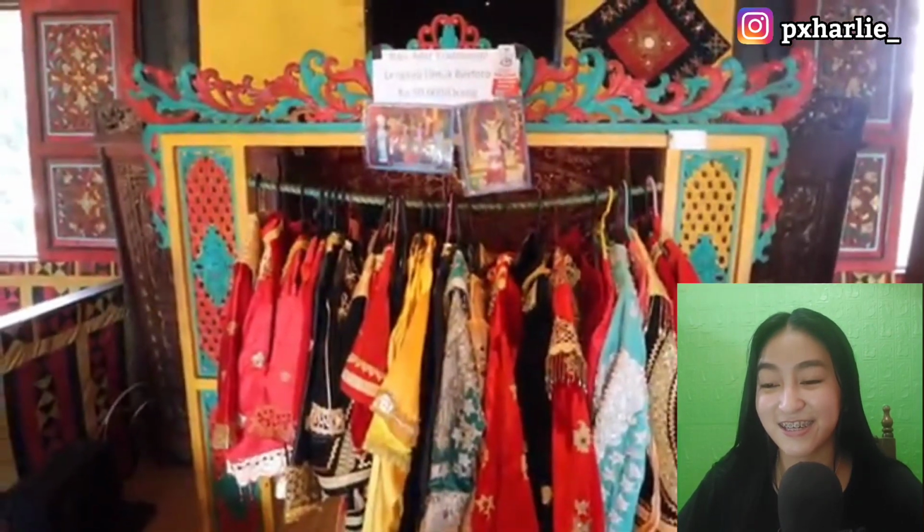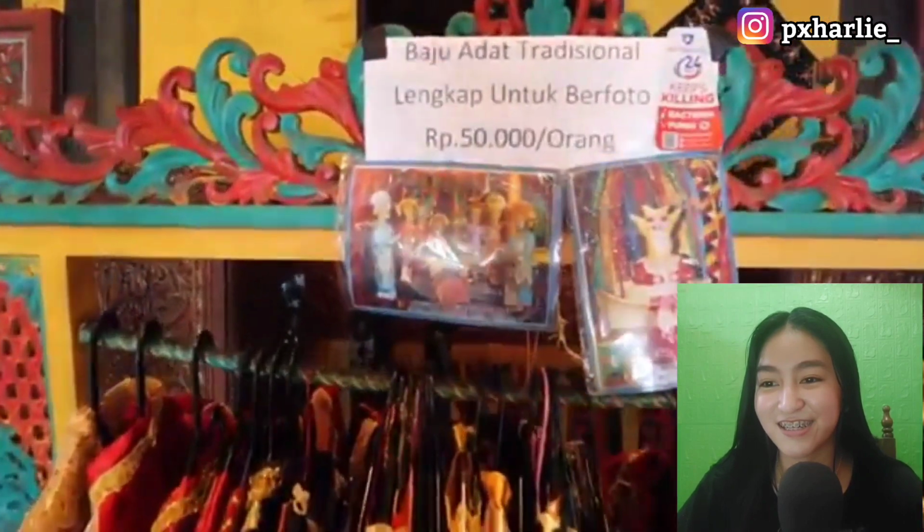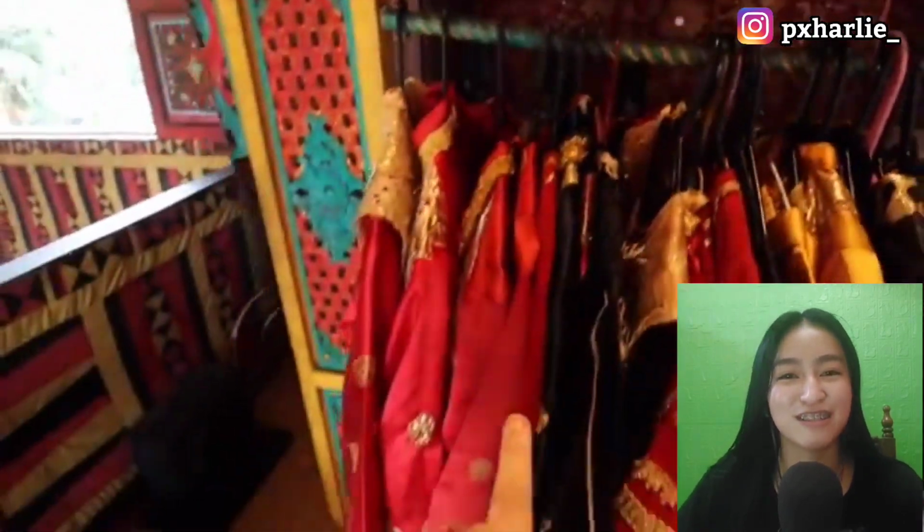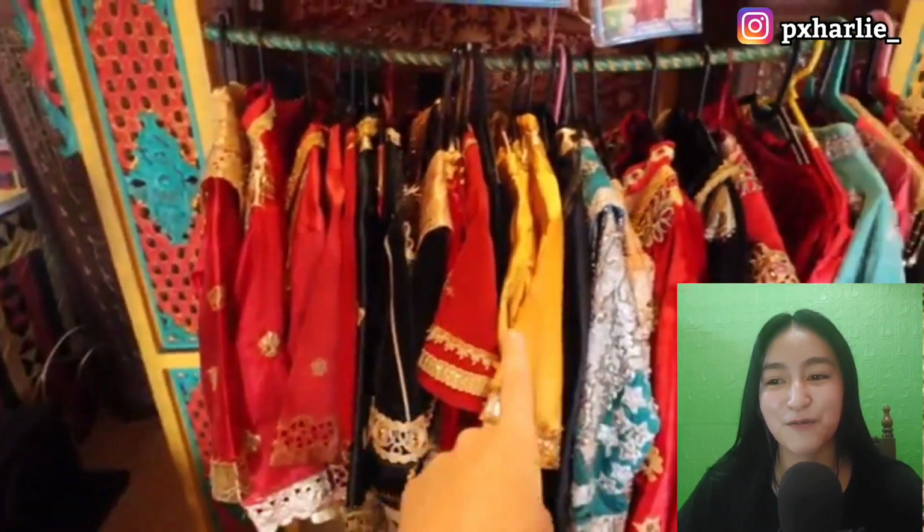Please take off your shoes. As you guys can see from the map behind me, this is Sumatra Barat, which means West Sumatra. And this kind of feels like a museum that is dedicated to the culture and traditional dress of West Sumatra. They have what was once upon a time the traditional dresses of that region. So if you want to dress up in traditional costume, you can do that here. It is 50,000 per person.